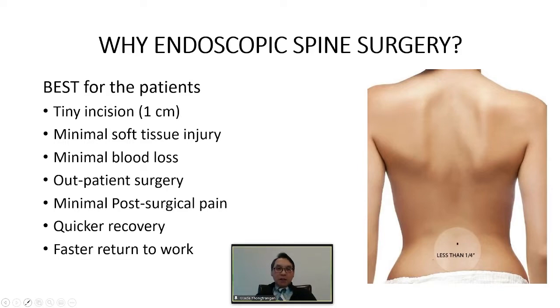90% you can do it in outpatient surgery, and very minimal post-op pain. Some of the patients just need Tylenol, ibuprofen, and things like that. Quicker recovery and faster return to work. And this is all the benefits outweigh the risk. And that's why I think in my hands, endoscopic spine surgery is the future of spine surgery.